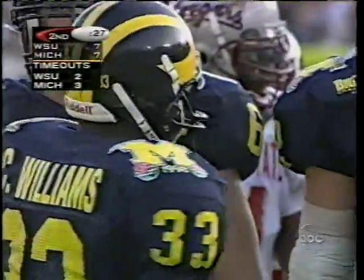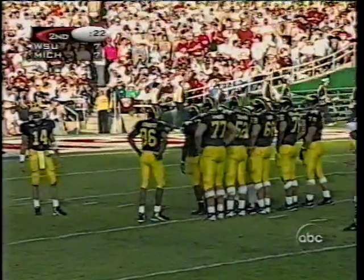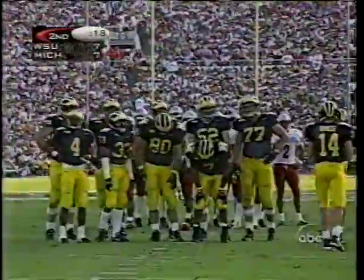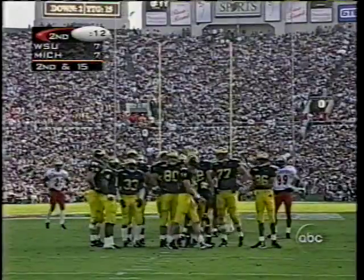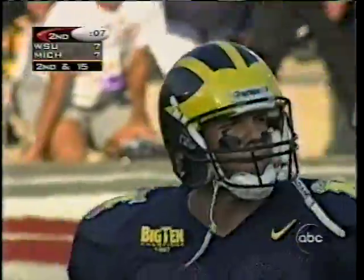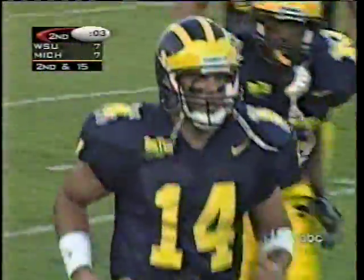From the point of the foul, that wound up being, what, about a 15-yard penalty, didn't it? Now it'll be 2nd down and 15 for the Wolverines. I don't think either team is anxious to snap the ball, Keith. Well, you're coming down to 10 seconds to go in the half. I think they're both willing to go to the clubhouse with the way things are right now. So you've got an even score at 7-7.